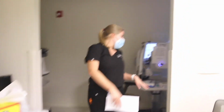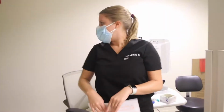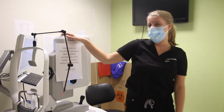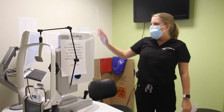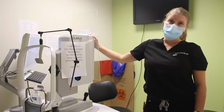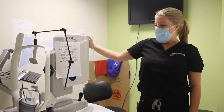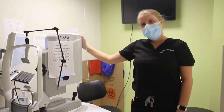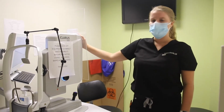And then back here, all the way back in here, we have a Clarus. This is only a couple years old. I got it while I was a student here. During COVID, we haven't been dilating a lot of our patients. We've been taking Clarus images instead, which is a really helpful tool. It also does FAF images, so if you're ever questioning something like optic nerve drusen or anything like that, that's a nice tool to have as well.